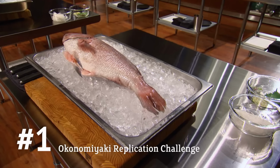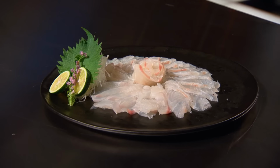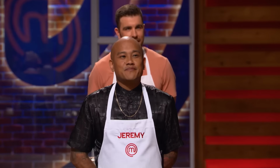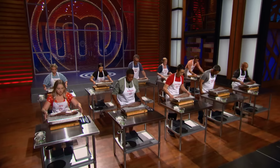In front of you are the tools and the beautiful fresh fish that you'll need to replicate Chef Kimura's Snapper Uzusukuri platter. At the end of this first round, the quality and accuracy of your knife cuts will be judged by the master himself. Wow. The four cooks who do the best job will go straight to the gallery and escape cooking in the second round. I got this. Are you ready to wield your knives like a master? Yes, Chef! Your 15 minutes starts now.